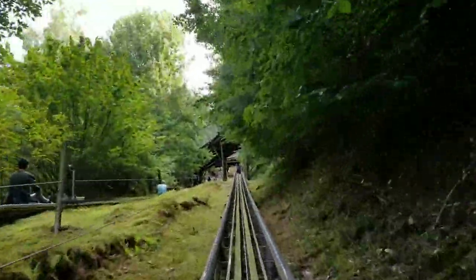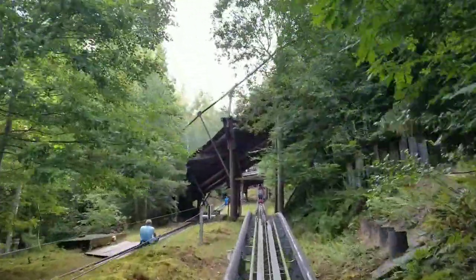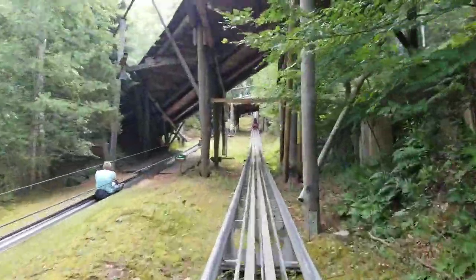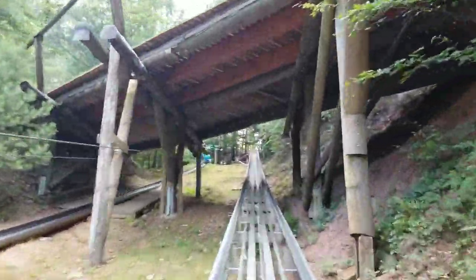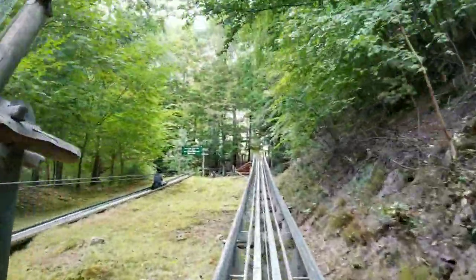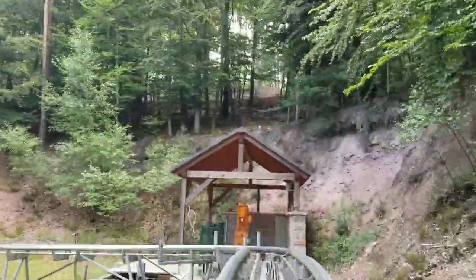The park has two roller coasters. They're like sleds that you control. They're really neat. So it takes you all the way to the top of the hill, and then you coast down controlling your own brake. All right, we're at the top of the hill. Let's go!